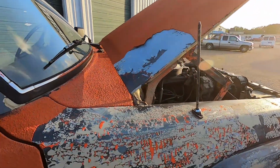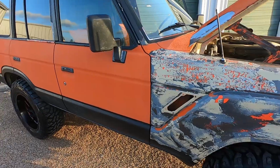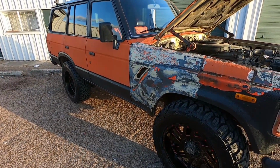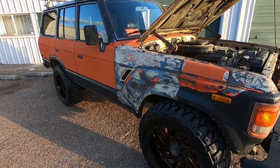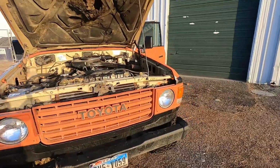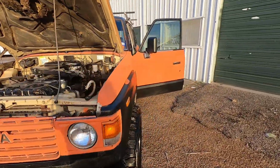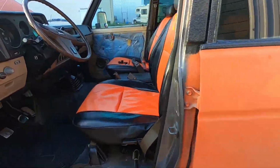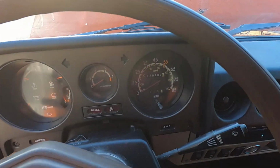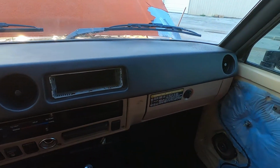But yeah, right now the plan was to just really get it running. Well, actually, it's already running. The plan is just to get it daily, just get it safe for daily driving. Go over the brakes, and the tires are good. We can go onto the inside, get a little closer look. Like I said, it's actually really clean in here.